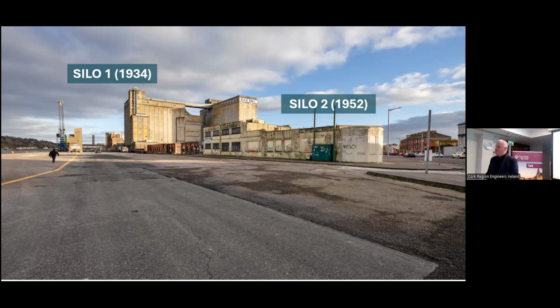Now, let's talk a little bit about grain storage. Grain, no matter where it comes from, when it comes from the crop from the field, has about 24% moisture in it. That has to be reduced to at least 14% before it's actually stored. Then there's another process called conditioning, which is when you bring it out of the silo for milling, which I'll talk about in a minute.